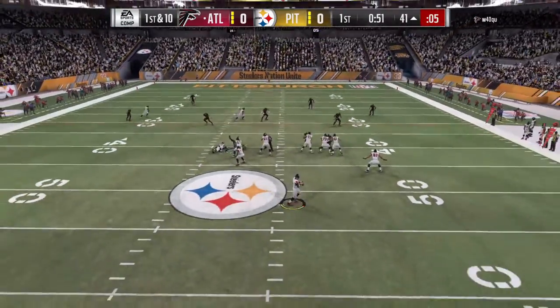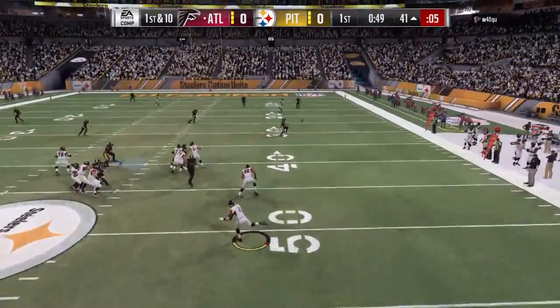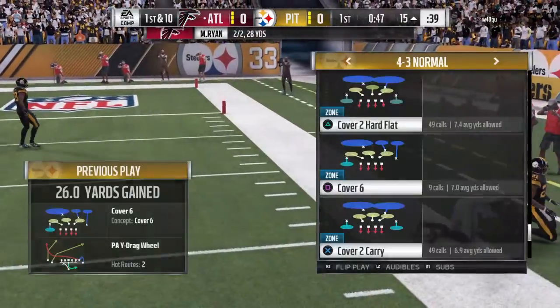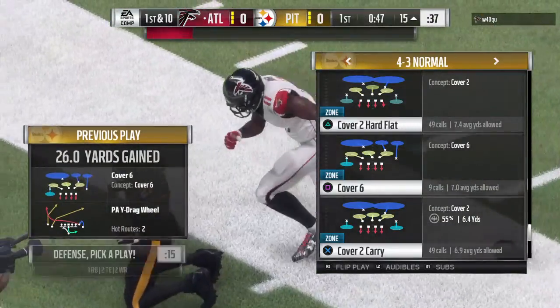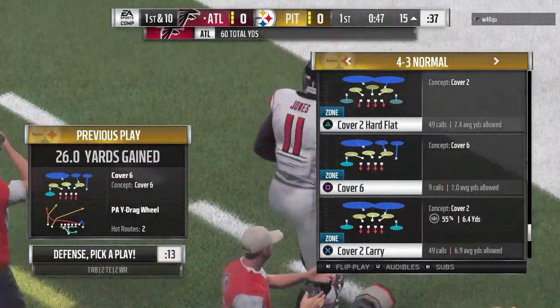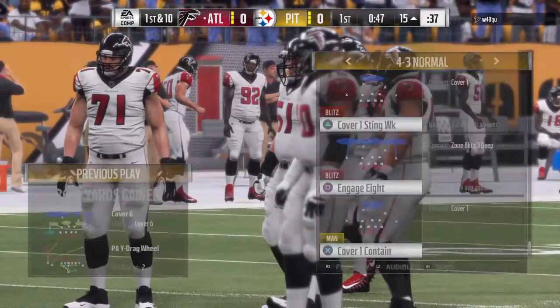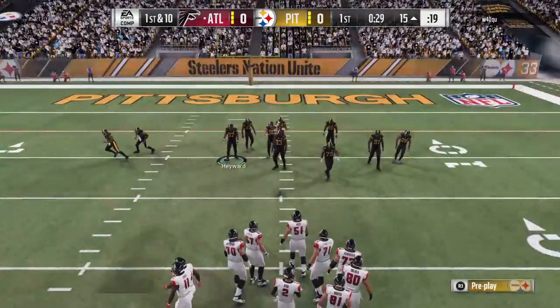Go play action here on first down. Toward the sideline, and look at that catch. Dragging the toes, and that's going to be a first down. Well done. A good pickup there, 26 yards. And now the offense operates in the red zone.